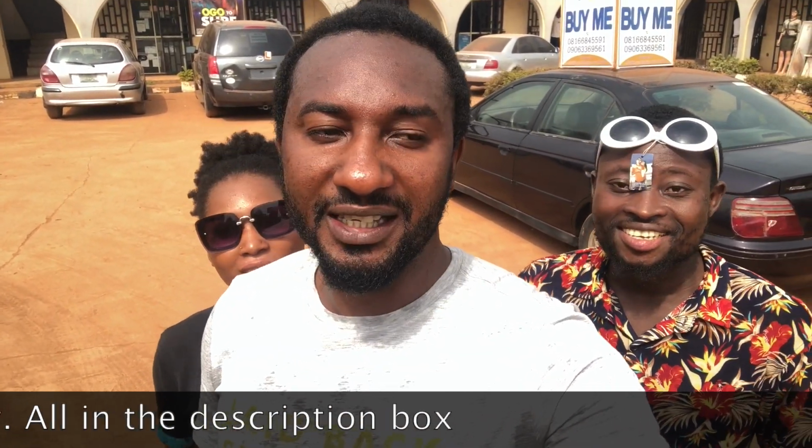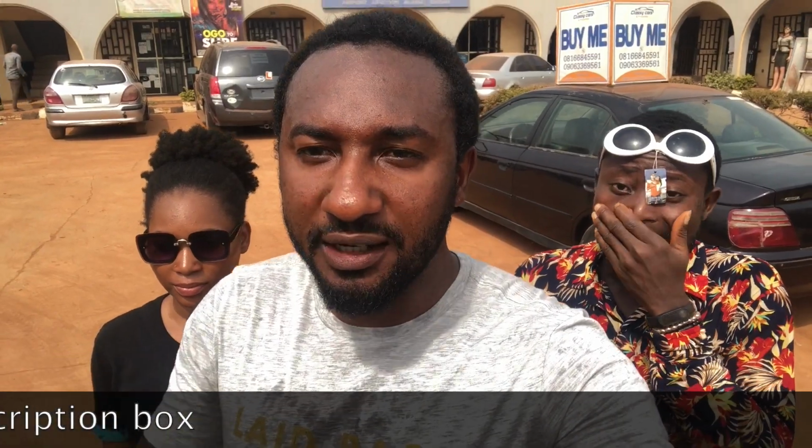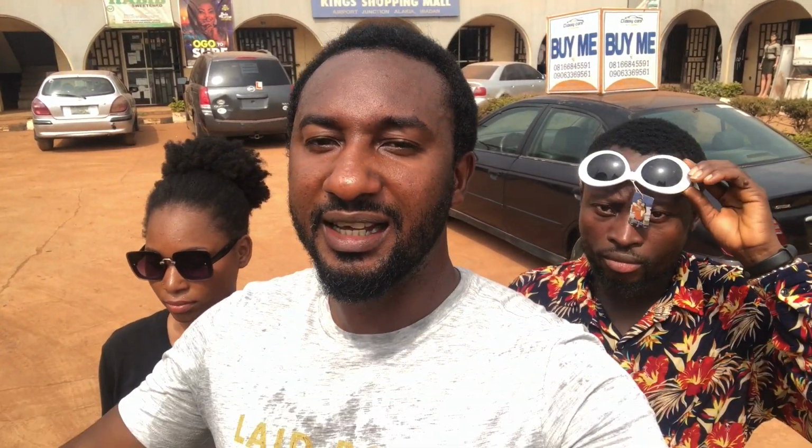Oh man, I'm sweating. Yes, I'm always sweating. So we're going now to try the first street food. We have 4 locations. We'll be checking one out very close to this place, then we'll be going to the others. I'm not sure if we can eat everything, but we'll try to eat little by little, small quantity. Let's go there.